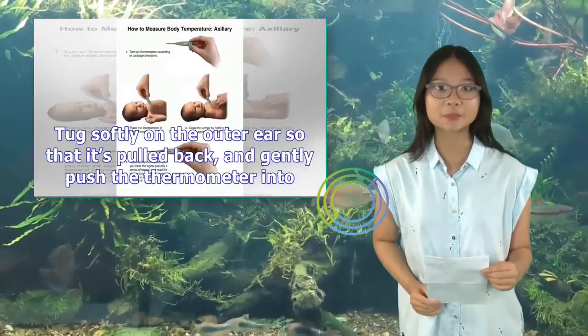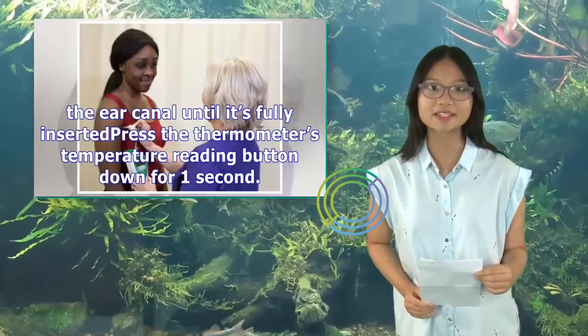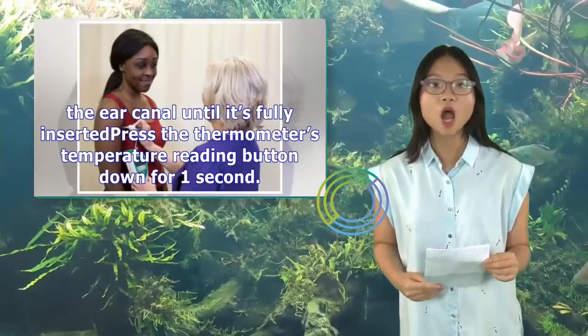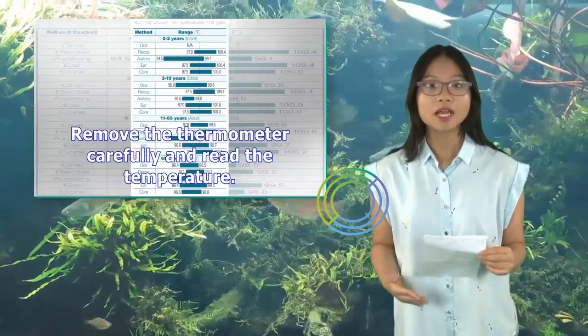Tug softly on the outer ear so that it's pulled back, and gently push the thermometer into the ear canal until it's fully inserted. Press the thermometer's temperature reading button down for 1 second. Remove the thermometer carefully and read the temperature.